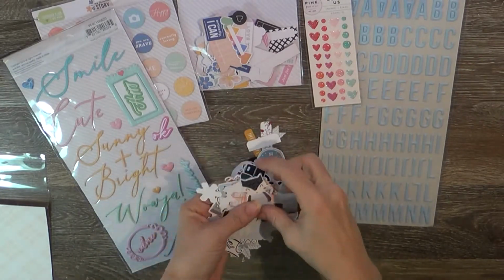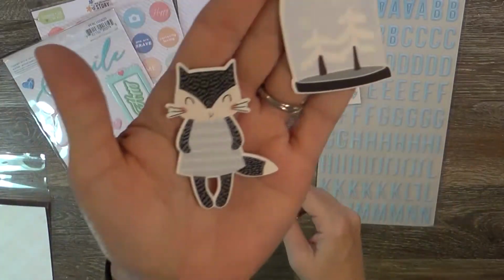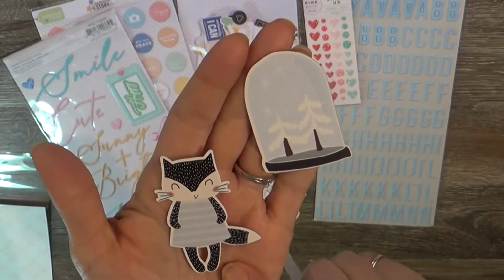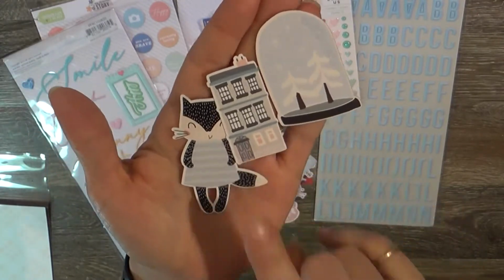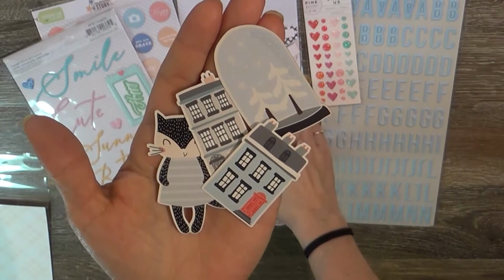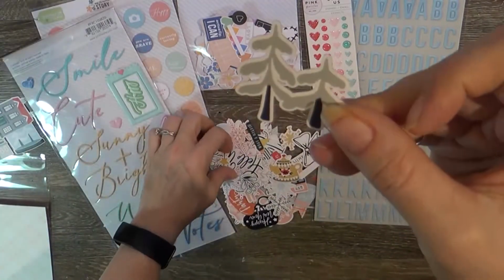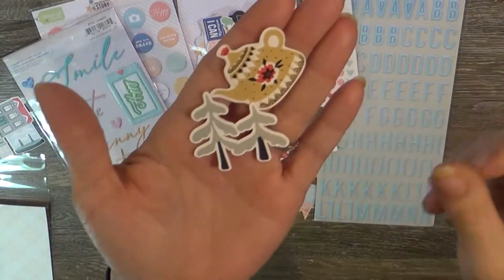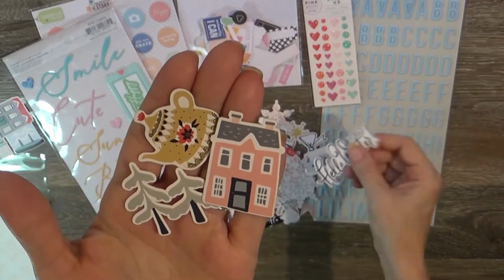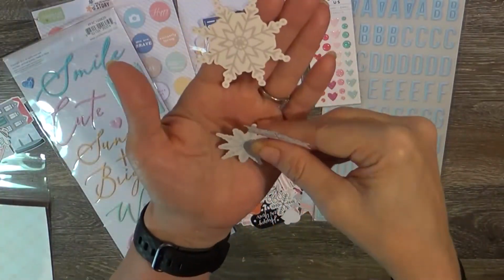Okay, changed out my battery here. Let's see what some of these items are. I don't have a cat. I think that's the inside of something. But there are some black and blue elements. A little snow globe. I don't know, this little cat might have to go in an Ella layout. Little townhomes and houses. Do like that. There's another little house. There are some cute little trees. This is a different color palette than the rest, so I'm not sure about this, but I do like the little scripty words. Hello, winter. There are some snowflakes.